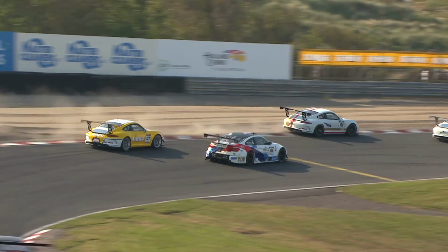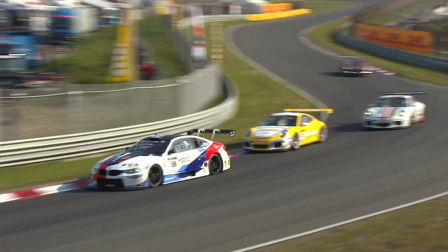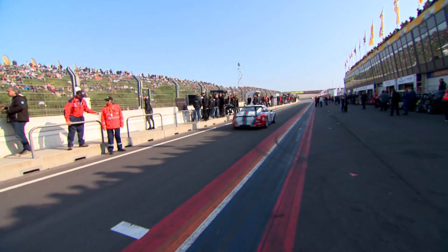Trouble in front, that's Jos Janssen just avoiding the gravel on the exit of Tarzan. Got in too deep, goes from 2nd down to 7th place as the BMW and Porsche both move in front of him. Dan Meyer serves the drive-through for being out of formation at the start.